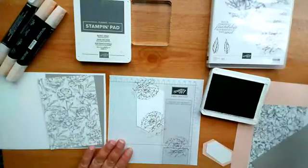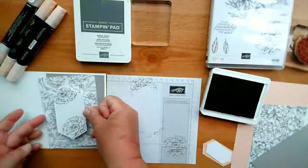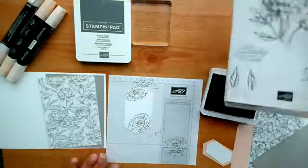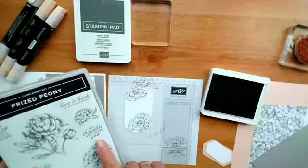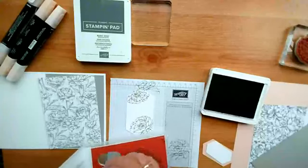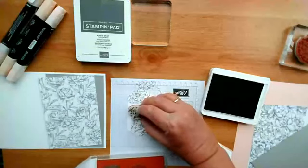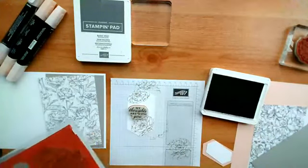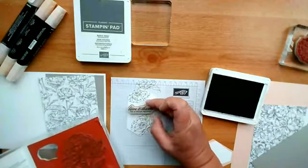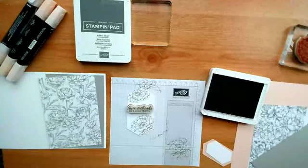Okay, so there's my top and bottom. That's going to go onto there, and then I'm going to add a sentiment in the middle, and I think I'm going to put my thoughts are with you, if it will fit in. Well, but I might be better with that one. I should have stamped the sentiment first, and then I could arrange my flowers around it. But it is Monday morning.